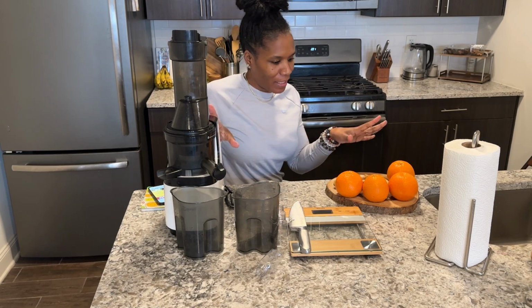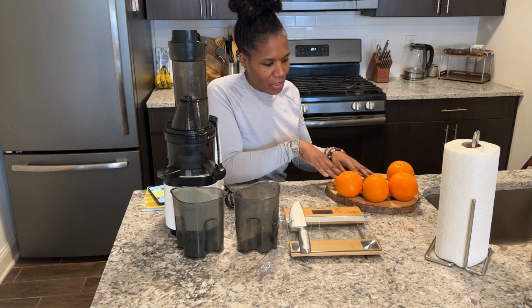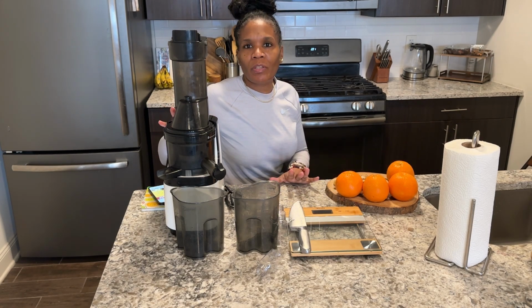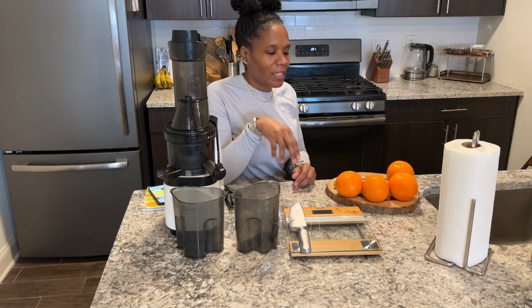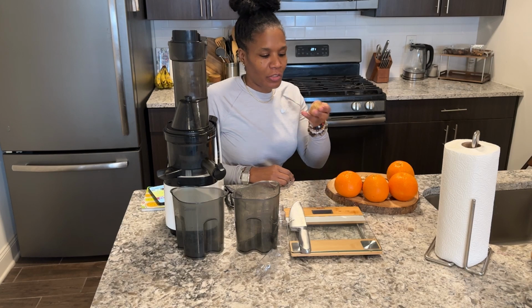Hey y'all, so I'm back from the farmer's market and I already have everything set up. My juicer, the oranges, the ginger. I've already washed this stuff. I'm just gonna show you a quick tutorial on how to make ginger shots. Two simple ingredients, oranges and fresh ginger.